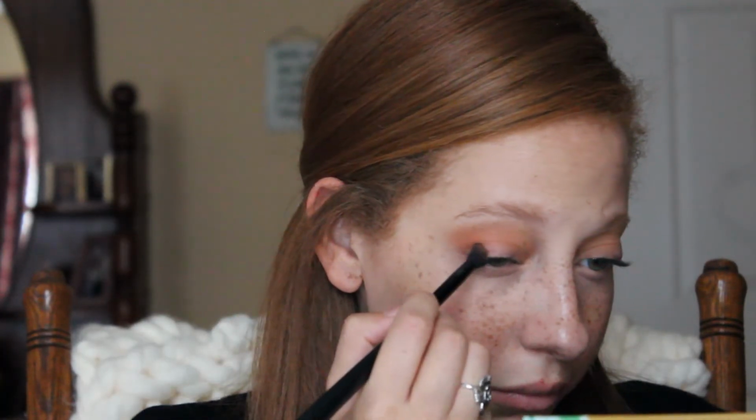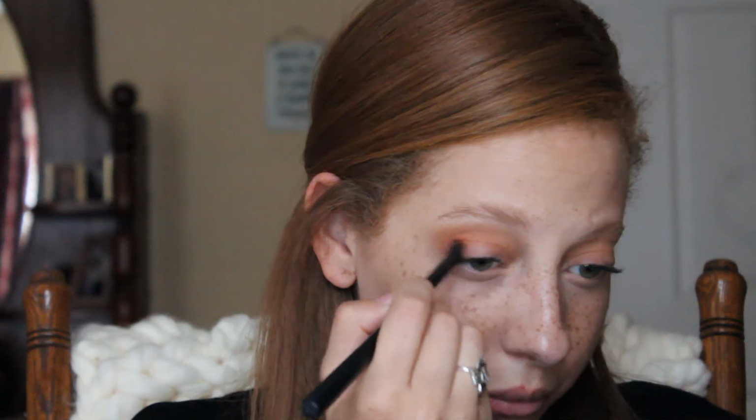So I wasn't able to get a whole lot of color payoff in the first couple tries, but I was able to build it up enough. It's not very pigmented when you first go in. You have to build it up, but sometimes that's better than having a lot of pigment right off the bat. I really liked that shade as well though.